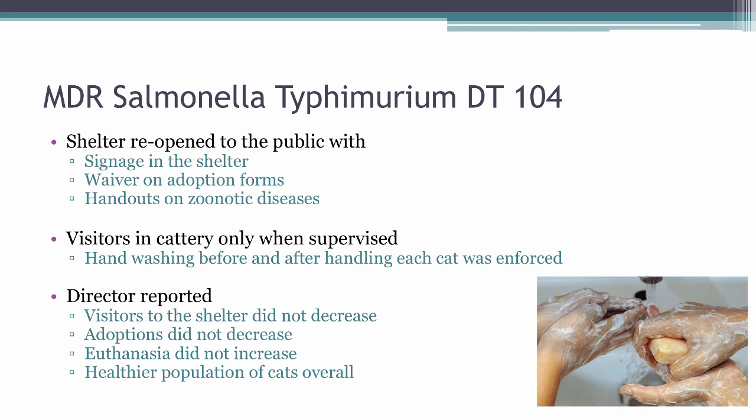So the shelter reopened to the public with a lot of restrictions. They had mandatory observation of cat interactions, and they required hand washing and gloves and things like that. I know a lot of shelters are concerned that efforts to prevent zoonotic diseases and bring awareness will scare people away. But they said their adoptions did not decrease as a result of all these things. They've since relaxed quite a little bit. There was a bit of a knee-jerk response to be very, very vigilant, as 49 cases of salmonella would warrant. So they've backed off on that. But overall, they said that visitors didn't decrease, adoptions didn't decrease, euthanasia did not increase, and based on their changes, they had a healthier population of cats overall.